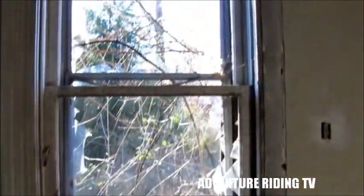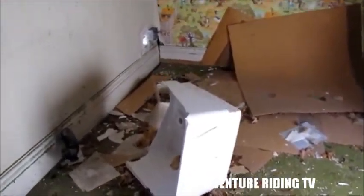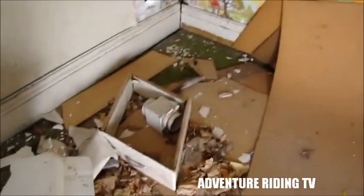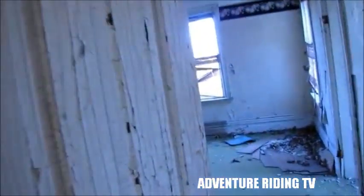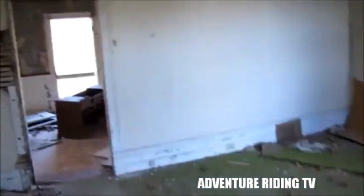Oh, looks like it was a kid's room. And there's a laundry sink. That is one of the drawers from the kitchen. Pretty eerie looking in here when the paint starts peeling like that. This little closet. Oh, we could have looked at it right through the wall, actually. Okay, let's head upstairs.